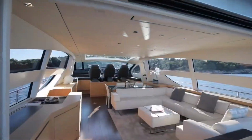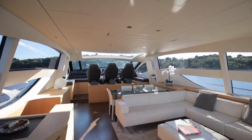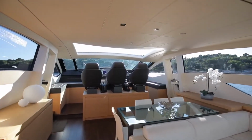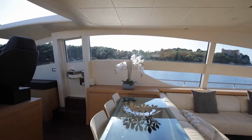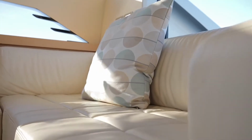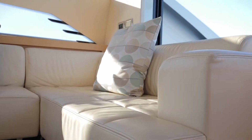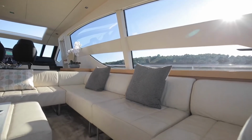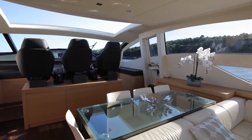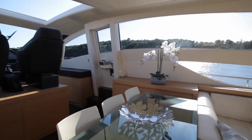Now let's take a look inside, where a spacious lounge area benefits from a pop-up television and an inside dining table. Pershing work very closely with Poltrona Frau for the sofas and upholstery, a company that's become one of the top names in yacht interiors and is actually located in the same area of Italy as Pershing.